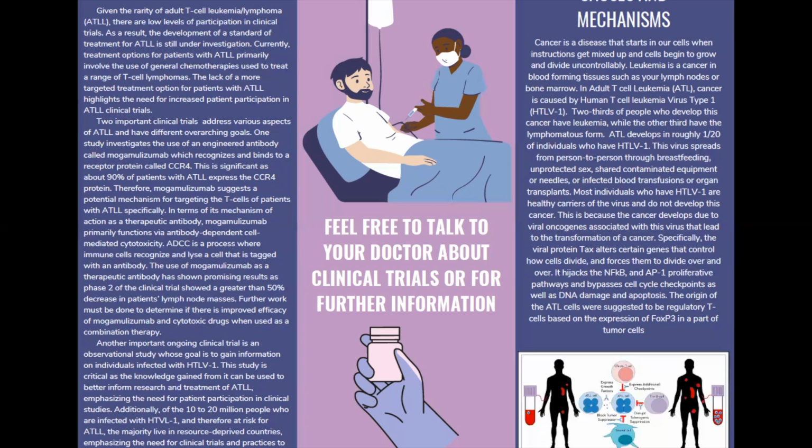Moving on to causes and mechanisms. So cancer is a disease that starts in our cells when instructions start to get mixed up and cells begin to grow and divide uncontrollably. And as we know, leukemia is a cancer in blood-forming tissues such as lymph nodes or bone marrow. However, in adult T-cell leukemia, cancer is caused by an exogenous factor. It's caused by the human T-cell leukemia virus type 1, HTLV1.